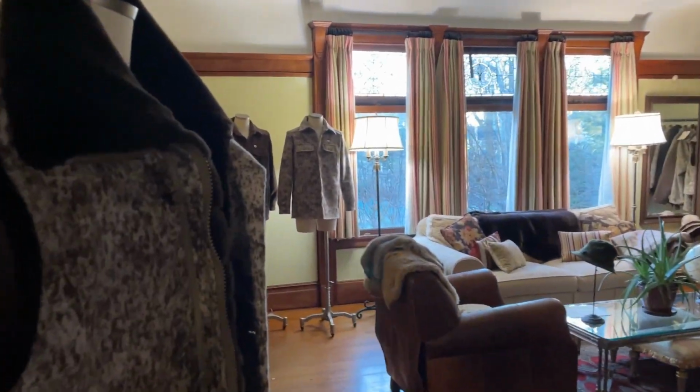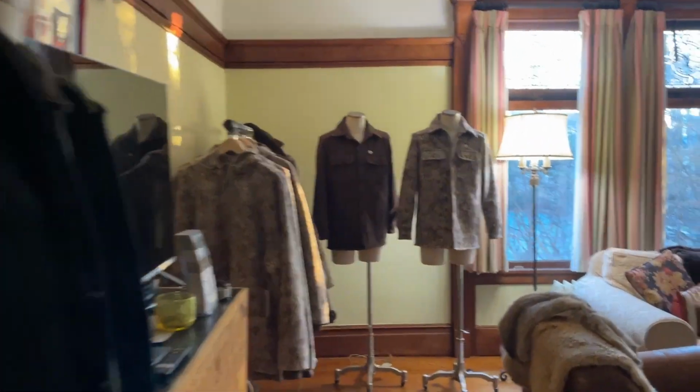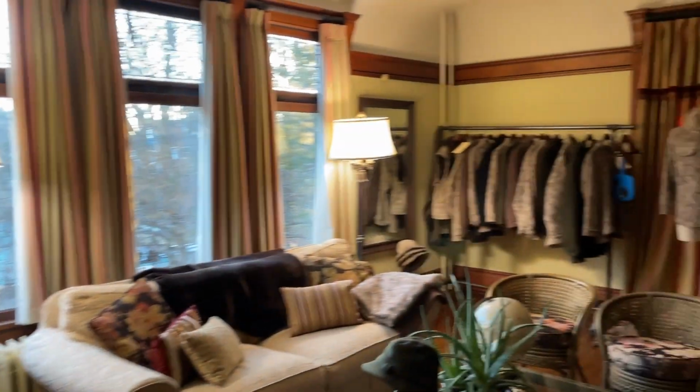The showroom. It was once known as our living room, but that was years gone by.